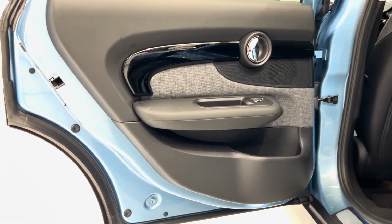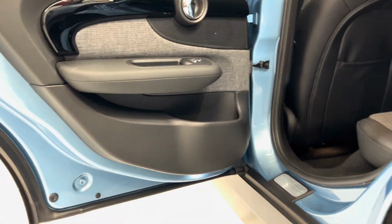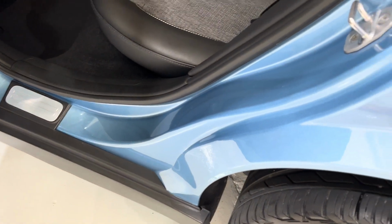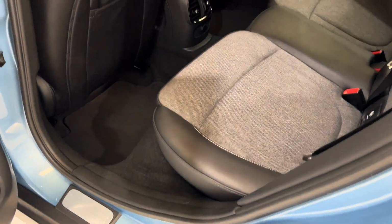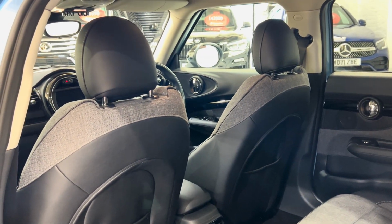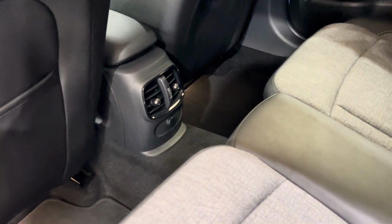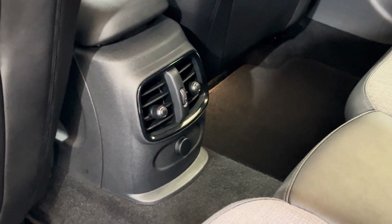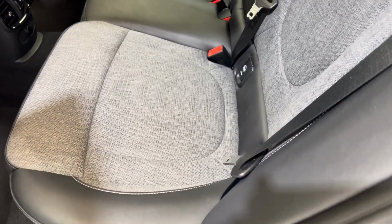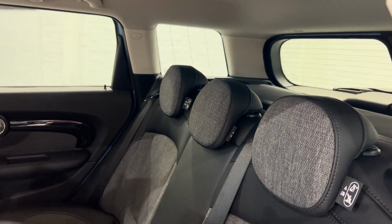Again, the door card on this side, no damage. And again, the door shuts, no scratches or chips. The backs of the seats are all in nice condition as well. They've not got scuff marks on or anything. And then the rear air vent, no damage down there. We've got Isofix in the back for child seats, 3 headrests.